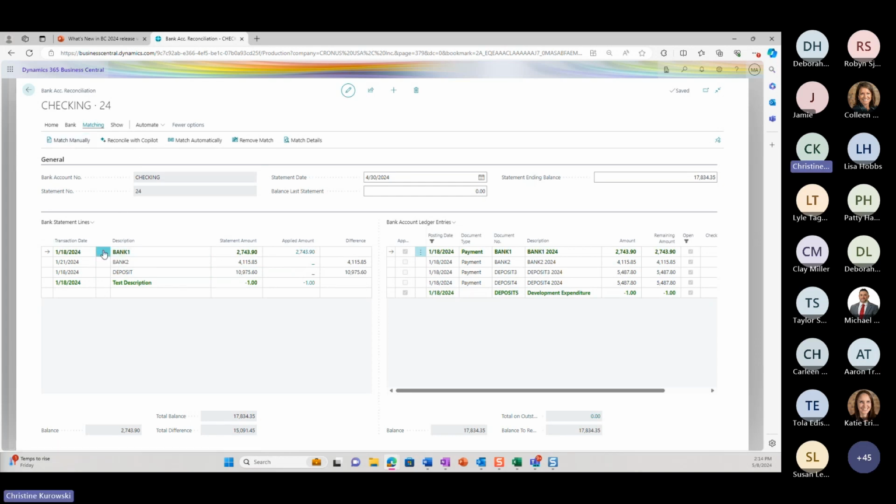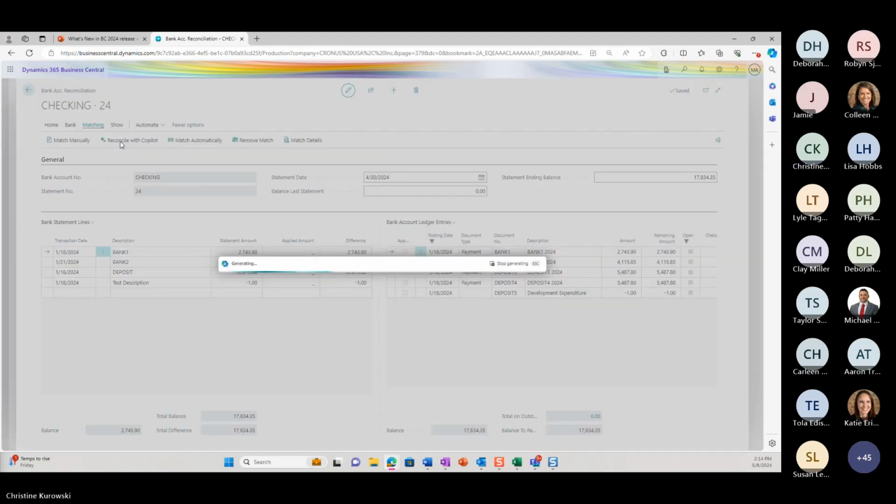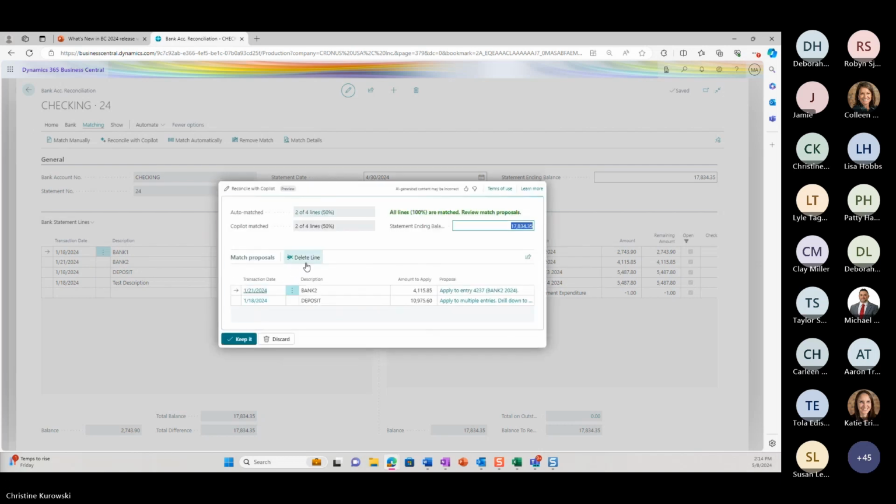So let's clear these matches. Remove match. Now let's try reconciling with Copilot. A new Reconcile with Copilot window will open, and you can see the auto-matched lines, just like we did manually here. So the regular base Business Central functionality matched 2 of the lines. We saw that in action. And then Copilot was able to match the remaining 2 lines. All lines are 100% matched.